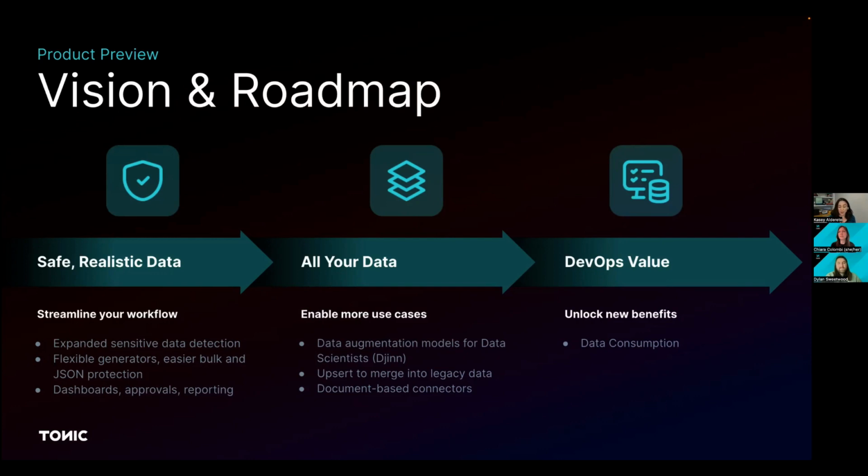And finally, as I mentioned, we're always adding new connectors, and we've got a real focus on document-based connectors, NoSQL, semi-structured data, files. We are a leader here, kind of beyond just structured data and relational data. So we're going to continue to invest there. As I mentioned, or I have listed on the slide earlier, JSON protections. We want to make that even easier. We've got our MongoDB connector too today, and we want to make it easier to use throughout the product.